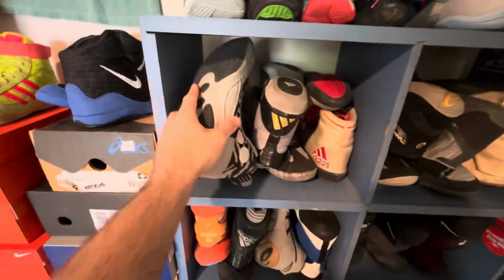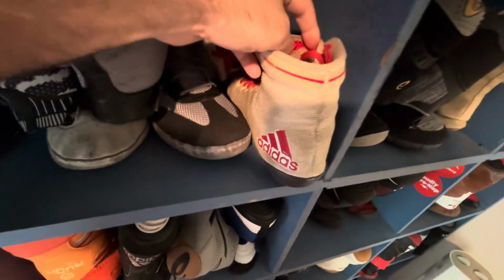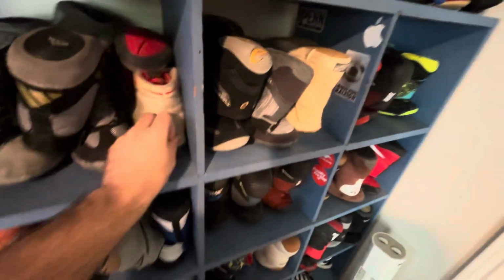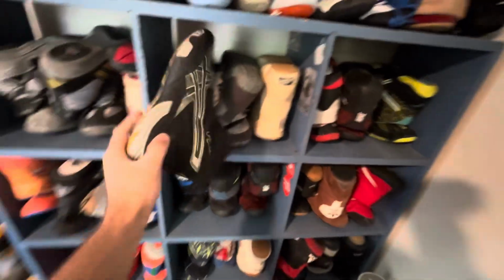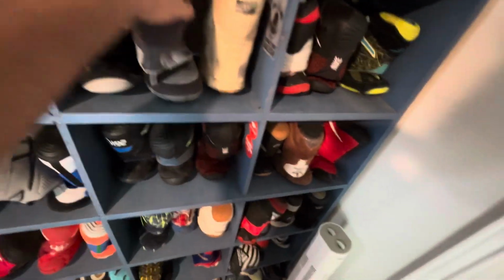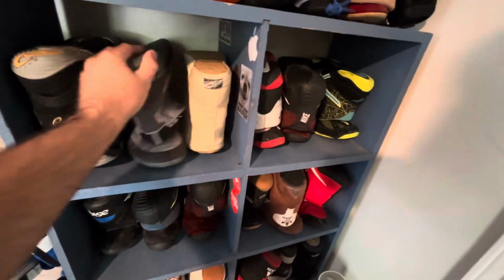All right, let's keep running through here. FFB slates, size 10. Combats, 11.5. And these Varners, I believe, are like in 6 or something. Yeah, 6 on these white Varners. Snakeskin Kales, 13s. Super cool design there with the snakeskin. Assassin 1.0. Kind of look like aggressor soles. 9.5, but they fit big.